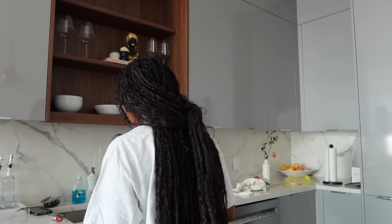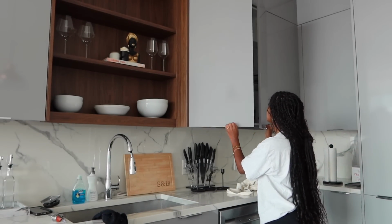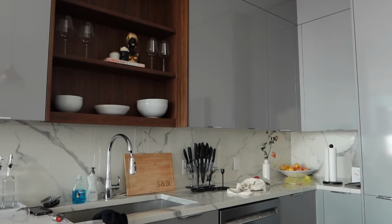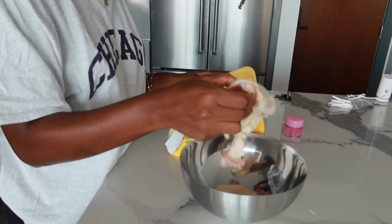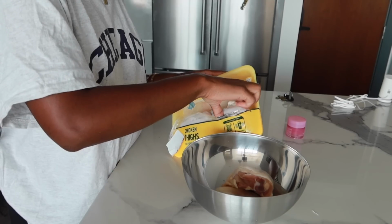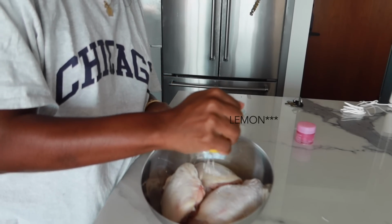I don't know. It's okay though. I'm going for my seasoning bowl. I like to get the chicken with the skin on it because it packs more flavor than the skinless. So clean it with some lime, obviously.